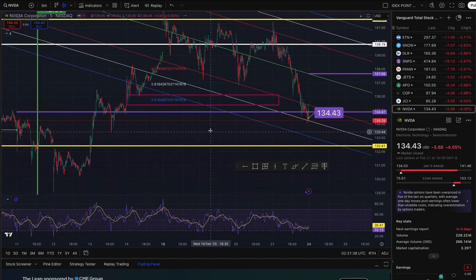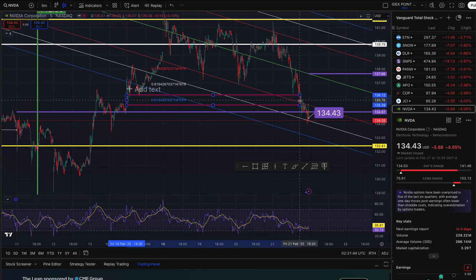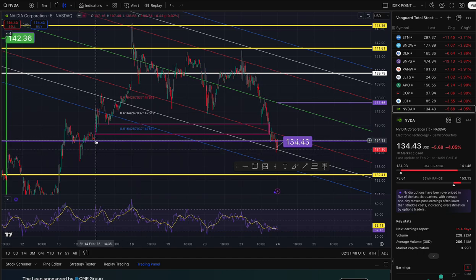Looking left, you can see a gap formed right here on the 14th. And we finally closed that out on Friday the 21st. So see how we rode all the way up to resistance, clear sell-off, another clear sell-off, and then just retraced back to where we've been.